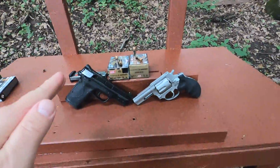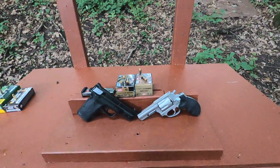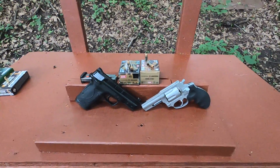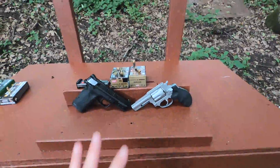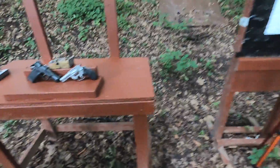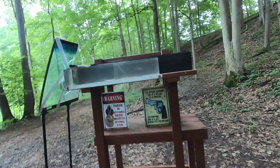I'm very interested in that, because Critical Duty only comes in duty size calibers meant to perform through larger firearms, whereas the Hydra-Shok Deep comes in smaller calibers, and we're going to test it in smaller guns. So I am going to go through the chronograph, see what kind of velocity and accuracy we get at the same time. Then I'm going to do my 10% clear ballistics test.